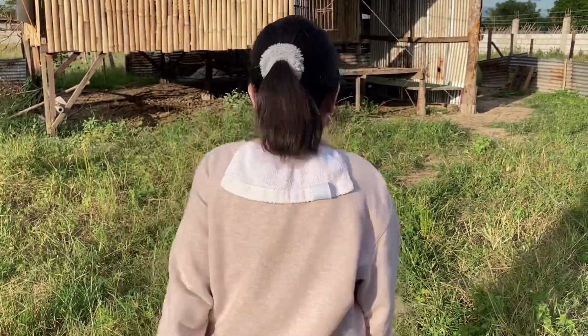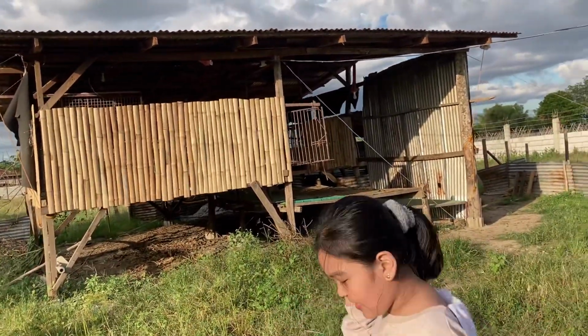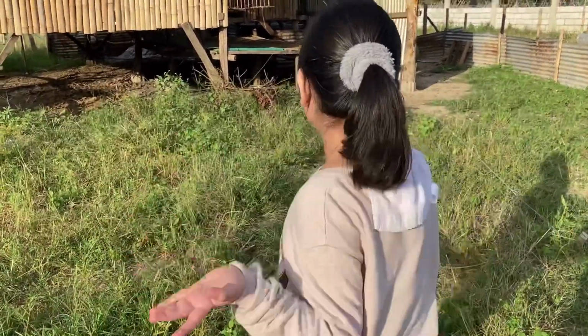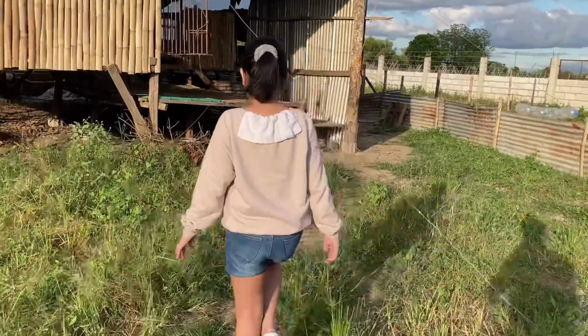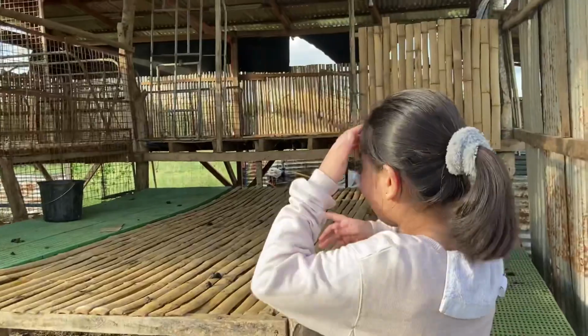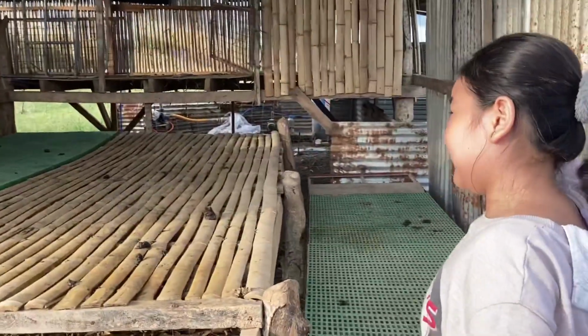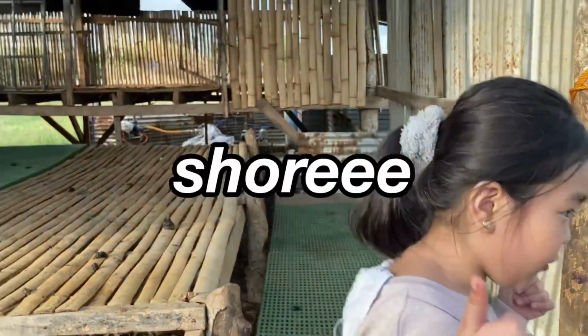So yeah, here we are. So this is the house. It's actually really upgraded, and I told you guys it was a work in progress in the last video. So now it's, I guess, not anymore. Okay, so we have the actual house over here, and that's actually really basic, but sure.